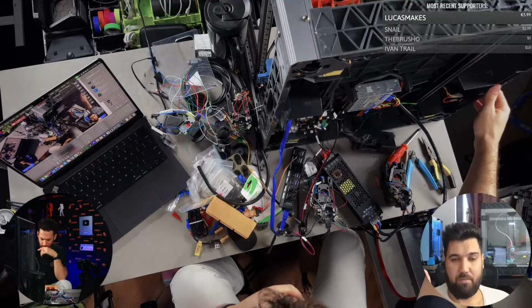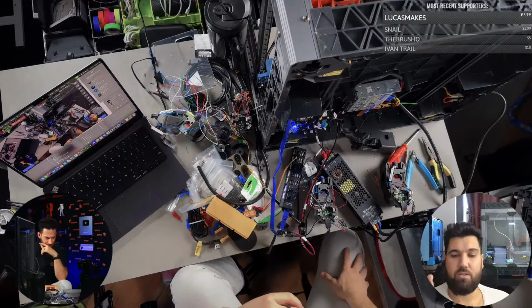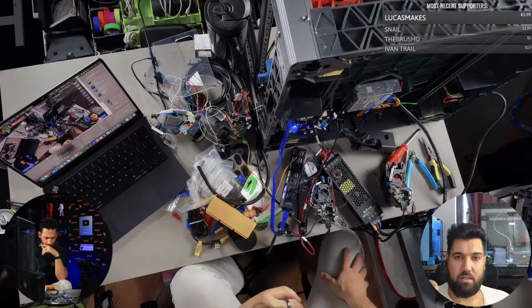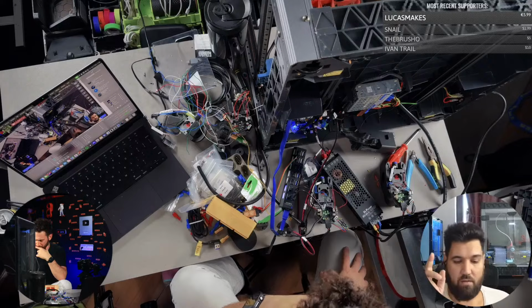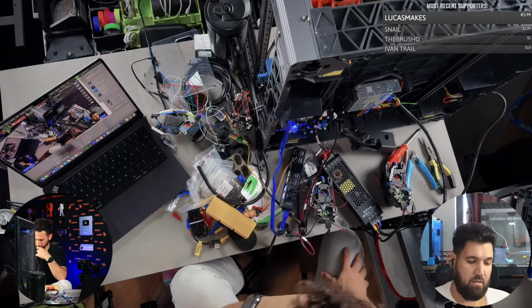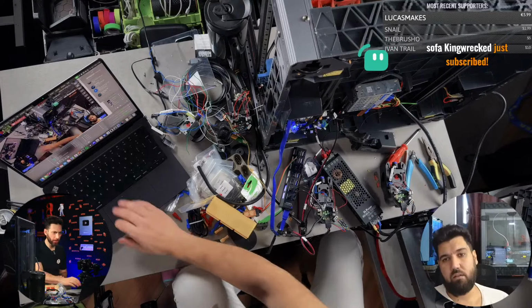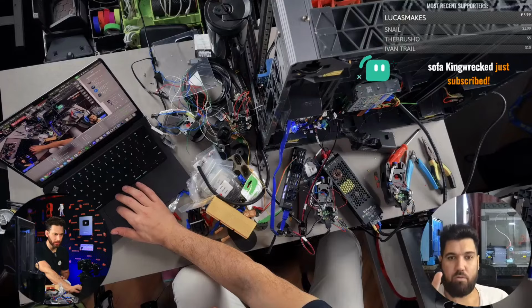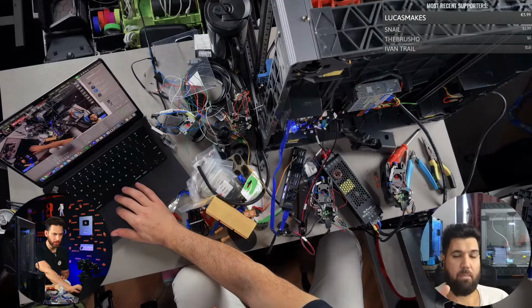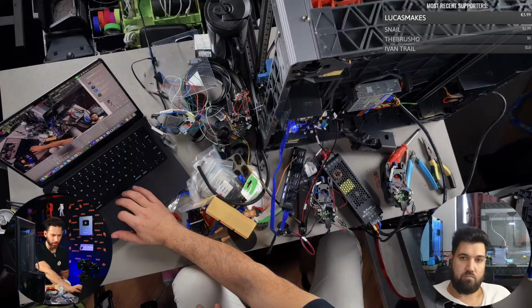Should we show them how we managed to write the firmware on the toolheads? Because from the Klipper mainline documentation, we skipped some steps and we used Katapult. That's true. We could also summarize that in the video. It's not the end of the world.